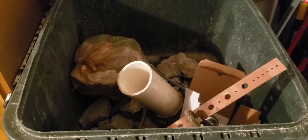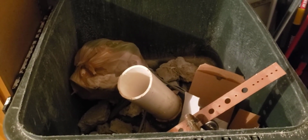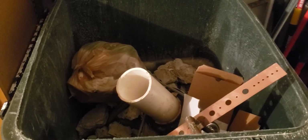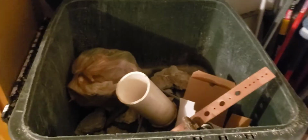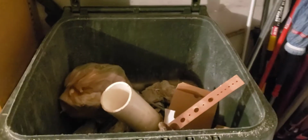So now this is going to be fun in a few days when I've got to wheel this sucker out there, and just hope that the trash man doesn't happen to notice all this stuff dumping into the back of the garbage truck. I doubt he will. They have those mechanical arms. So anyway, it's enough time staring into my trash can.